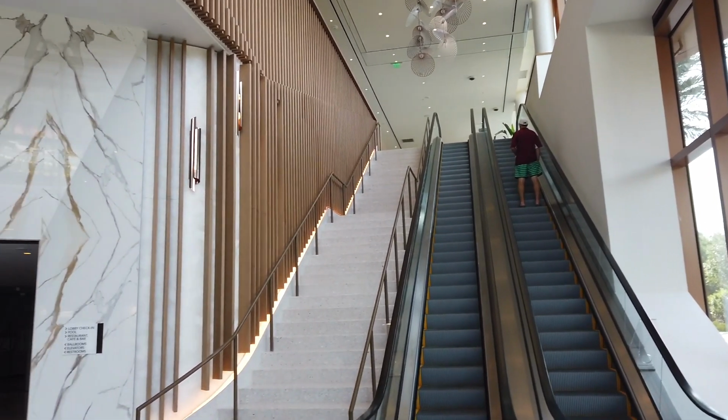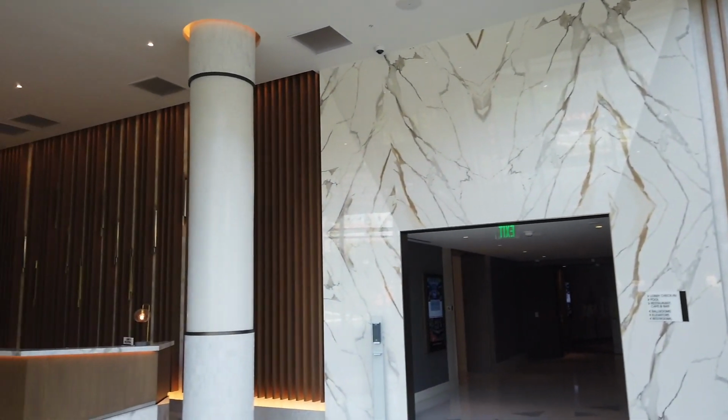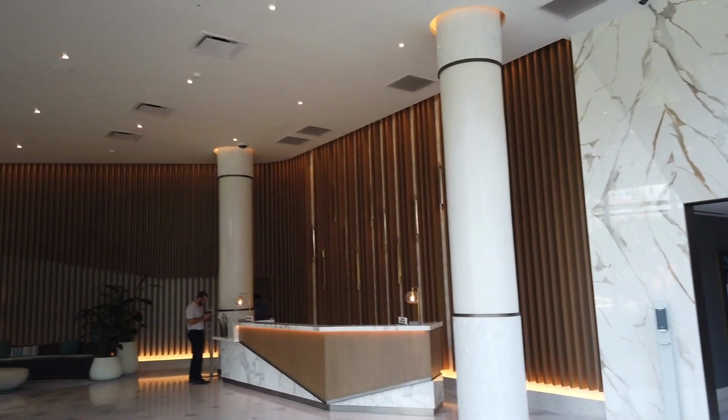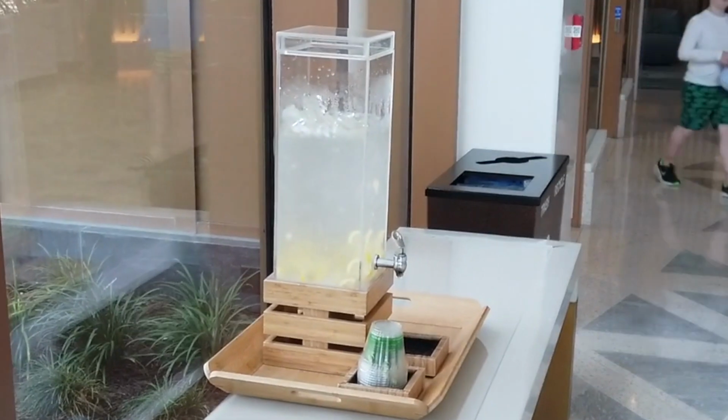This resort already has a very different feel from the Swan and Dolphin. It feels newer, it feels trendier. There's definitely some trendy music playing, trendy vibes in general. There's lemon water. Look how fancy.